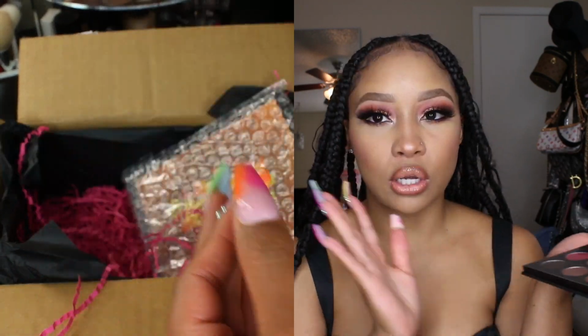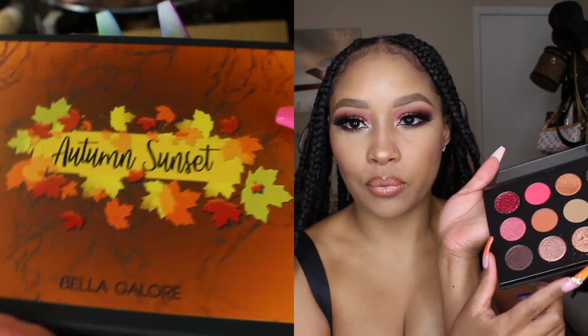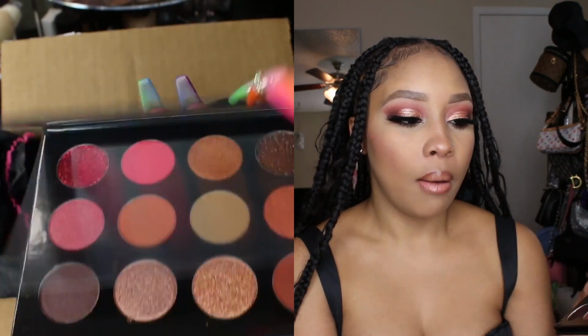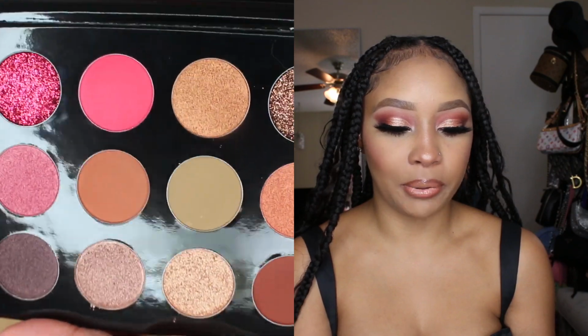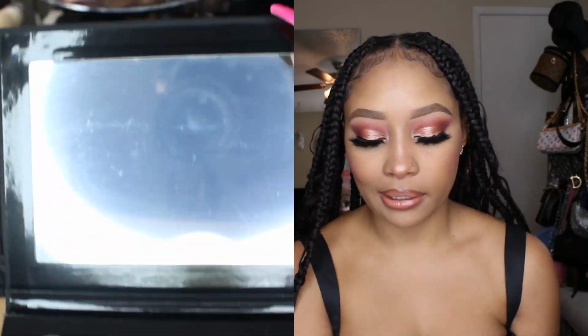So pretty. Colors are really soft and pigmented. Don't have to dip your brush in really hard. I was kind of dipping in too hard in this color and got a little fallout in my palette, but for the most part the colors don't have any fallout or anything like that. Even blending the shadows, they blend out really good. So this is the palette.